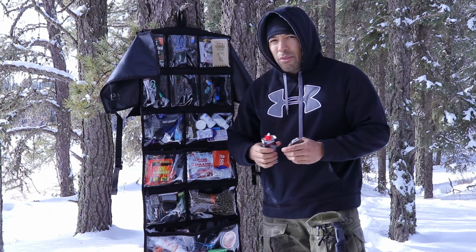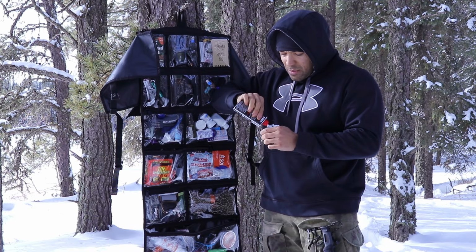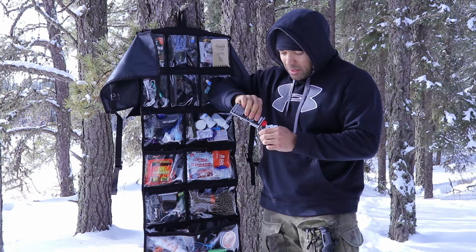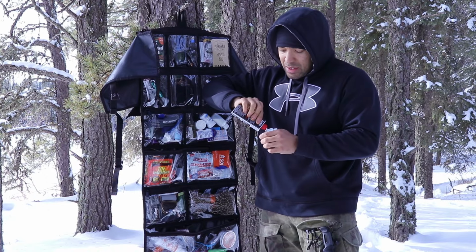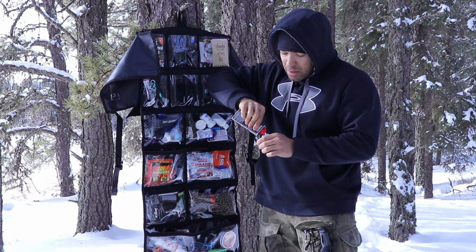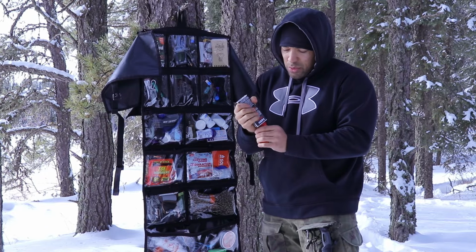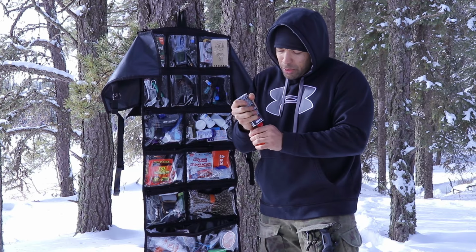Great thing about the bugout roll, especially in winter, man, you're gonna be losing stuff in the snow left and right if you're not careful. These things are great. They last probably 12. I've had them last 16 plus hours if you fill them up all the way. So really good, and they're much warmer than normal hand warmers.